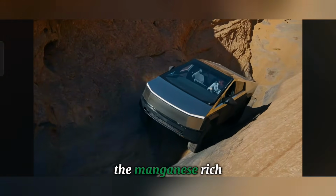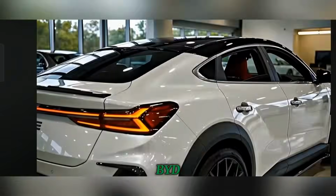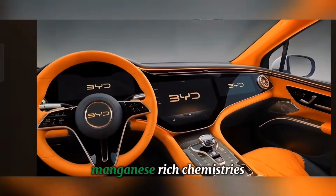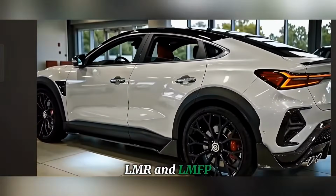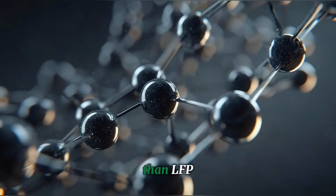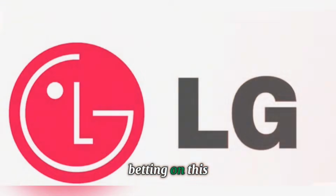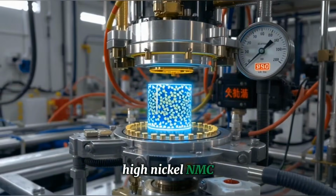The manganese-rich middle ground. Beyond Tesla and BYD, 2026 has seen the rise of manganese-rich chemistries, LMR and LMFP. These cobalt-free architectures offer 33% more energy density than LFP at comparable cost. Companies like GM and LG are betting on this as a bridge between LFP and high-nickel NMC.